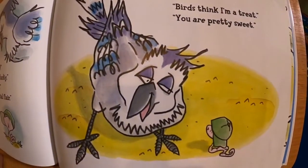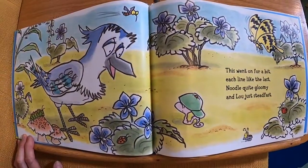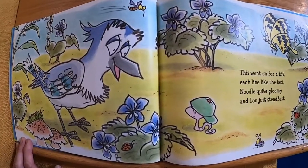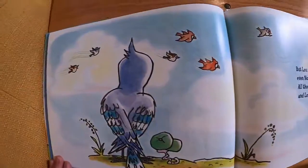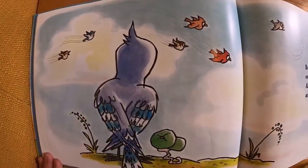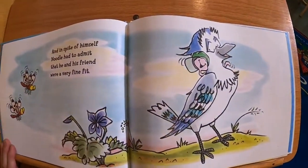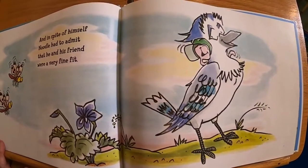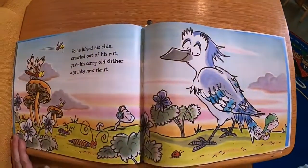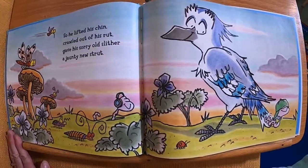Birds think I'm a treat. You are pretty sweet. This went on for a bit, each line like the last. Noodle quite gloomy and Lou just steadfast. But Lou meant every word, even Noodle could see. All those high-flying types, and Lou Bird likes me. And in spite of himself, Noodle had to admit that he and his friend were a very fine fit. So he lifted his chin, crawled out of his rut, gave his sorry old slither a jaunty new strut.